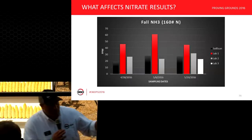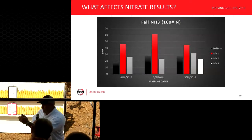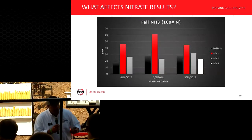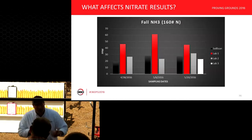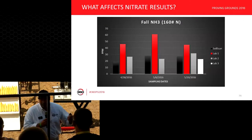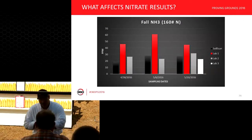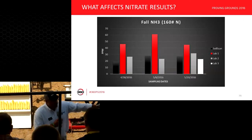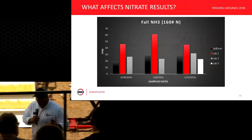So there was an extra 24-hour wait period between the time that it left me until it got to the lab. What we know is when we pull samples out of the ground, we introduce oxygen into that sample. As we introduce oxygen, we start getting microbes that are a lot more active. If we don't cool that sample down and slow those microbes down, what we've seen is we can really increase mineralization and nitrification very, very rapidly, causing some test results that are not truly what's going on in your field. So handling can have a big difference with the results we get.